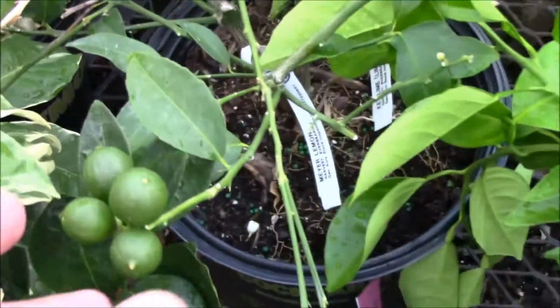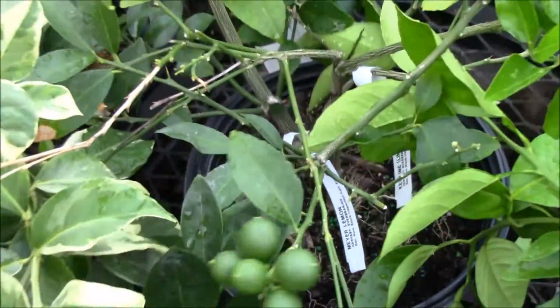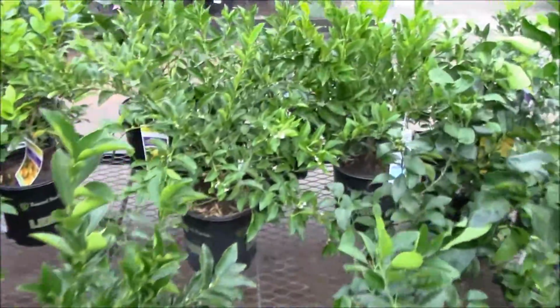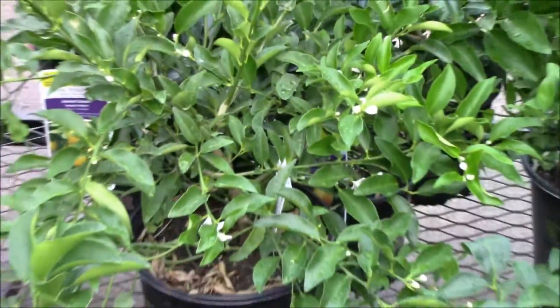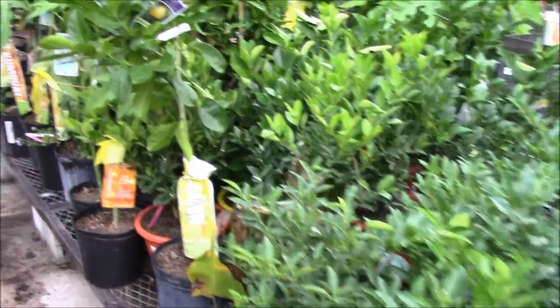You see, this one's already got fruit on it that you might think is appealing. If you plant this, take all these off because you don't want it to slow down the growth. You want it to veg out and grow roots the first year. A lot of them have flowers on them. If you have any kind of salt in your irrigation, they're just going to bite it, and that's for sure. They're not going to do too well with salty irrigation.